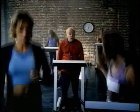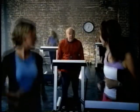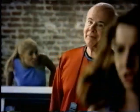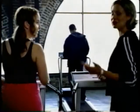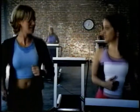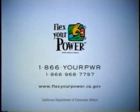Excuse me. Hi. Yeah. Hi. Why is your treadmill off? Oh, well, ladies, don't you know that it is important to avoid using your appliances until after 7 p.m.? You know, after peak hours? But it's 7:02 now. It is? Whoa, I'm done. Conservation. It's a way of life.